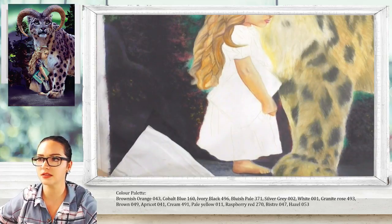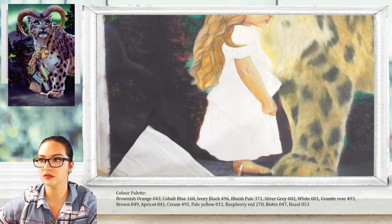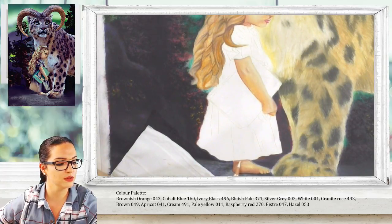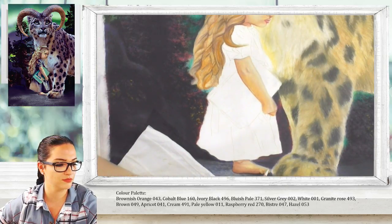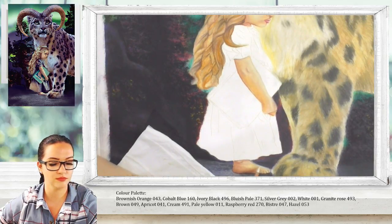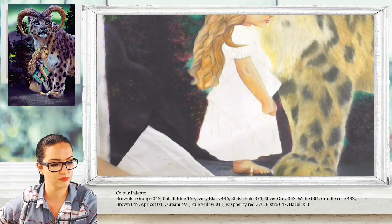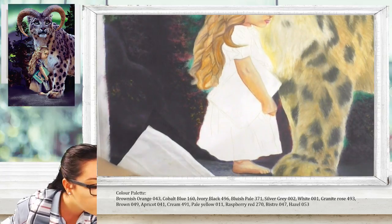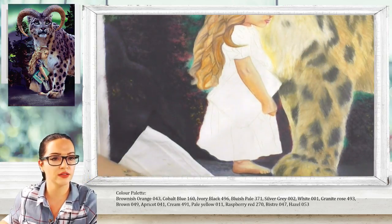Some white. Okay, blend that in, and then we'll leave that for now.